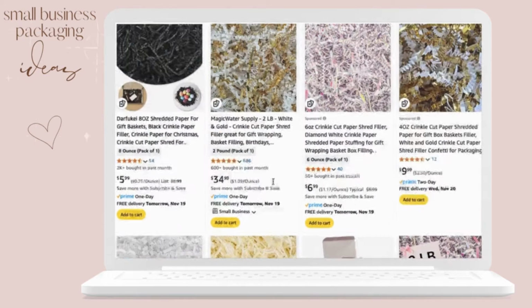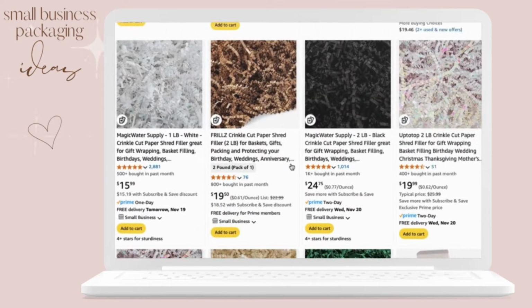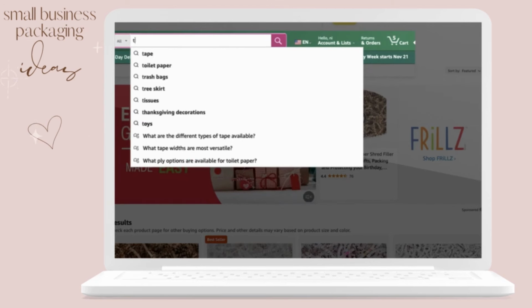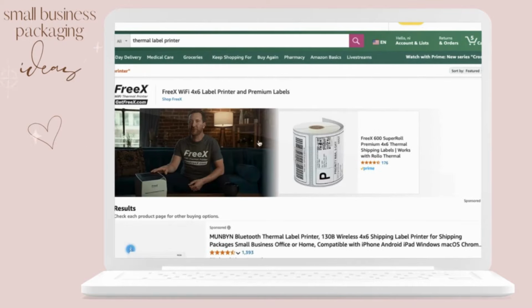So as you can see, you can get about 2 pounds of crinkle paper for $6 to $10 on Amazon. It depends on what color you want. They are going to vary depending on the brand and the color. But for starting, you don't really need something super fancy, you guys. As long as you have something to cushion your package so that it's not getting tossed around when it's in transit, you want to make sure that it's going to be nice and secure and tight in there. Then I say just go with that.